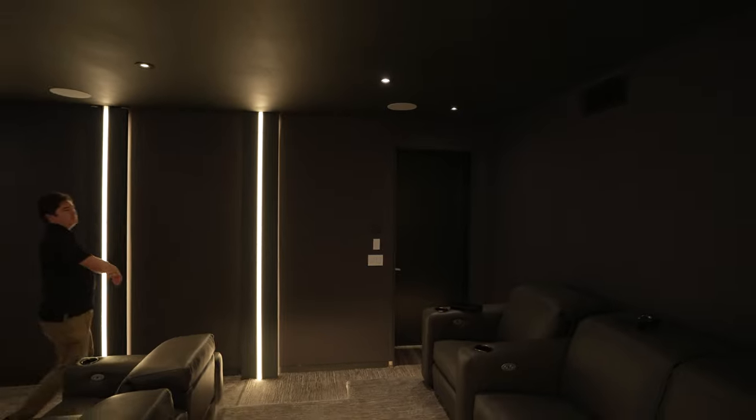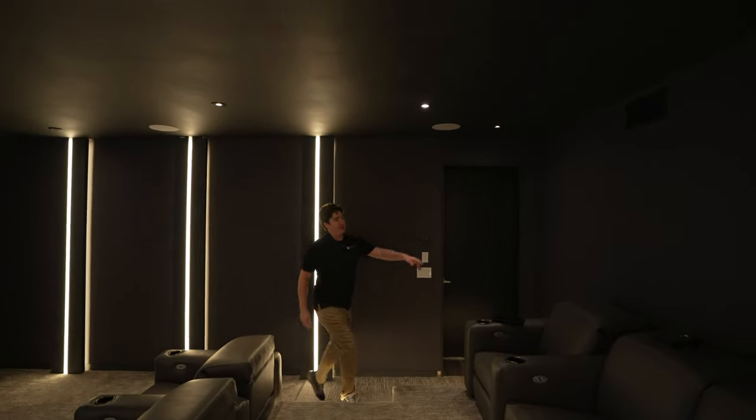Along the sidewalls, we have more SCL6s for our surrounds. We also have them in our surround backs on the rear wall. And to round it out for our Atmos height channels, we have four SCL5 JBL Synthesis compression drivers.